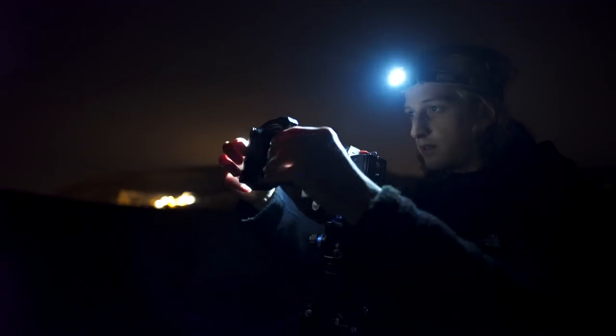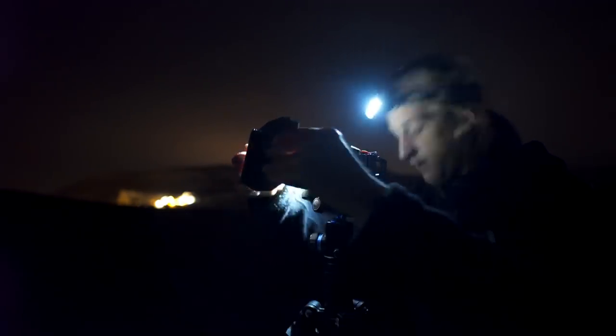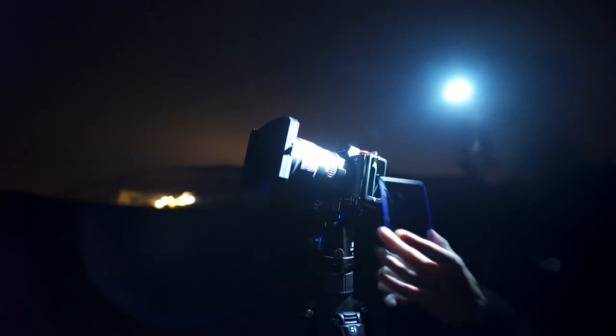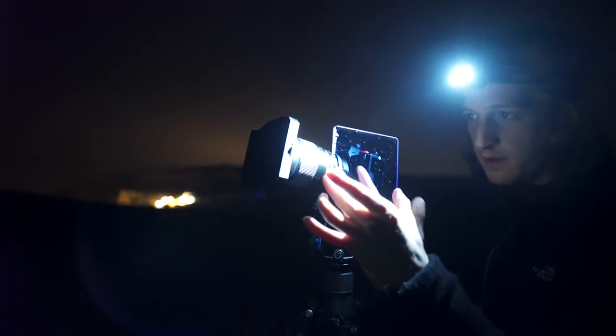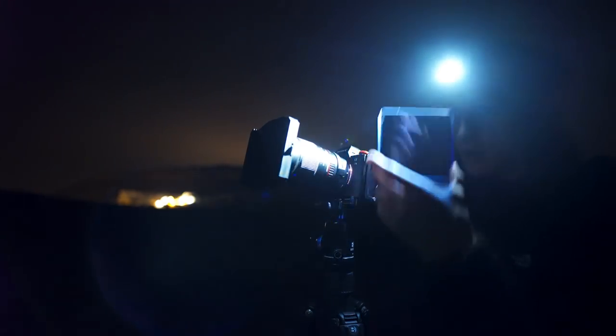So I'm just gonna stick the holder on. I don't know how well you can see this. This is the filter. It's a 100 by 100 mil filter. It's got a really pink tint to it.